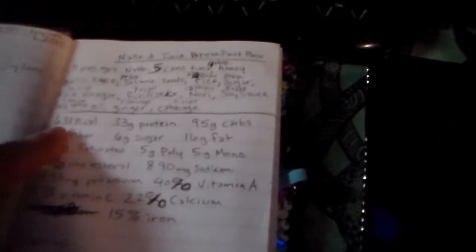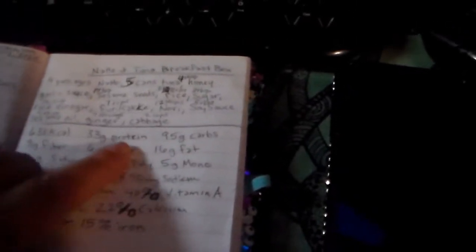So that has 631 calories, 33 grams of protein, 95 grams of carbs, 3 grams of fiber, 6 grams of sugar, 16 grams of fat, 2 grams of saturated fat, 5 grams of polyunsaturated fat, 5 grams of monounsaturated fat, 35 milligrams of cholesterol, 890 milligrams of sodium, 493 milligrams of potassium, 40% of your vitamin A for the day, 99% of vitamin C, 22% of calcium, and 15% of iron, and that was 7 servings.